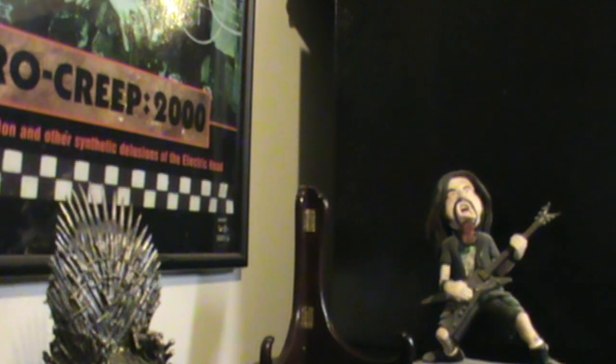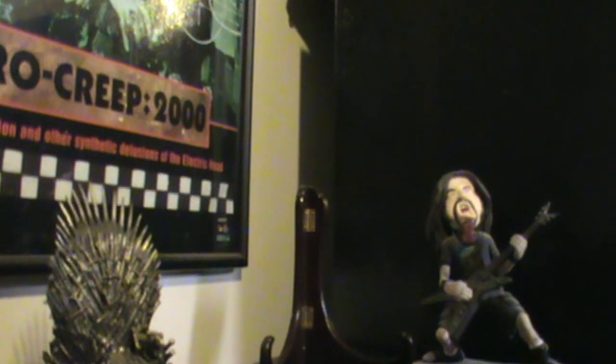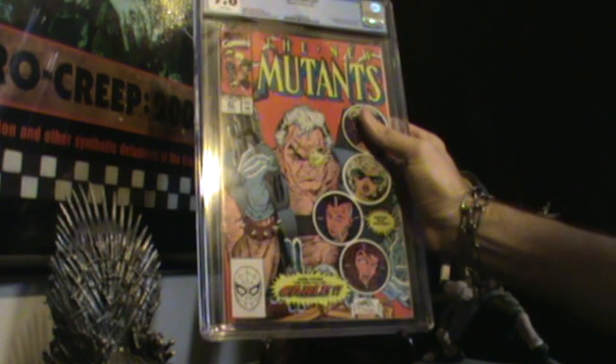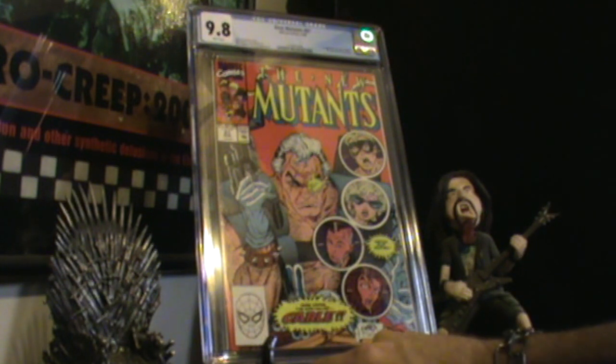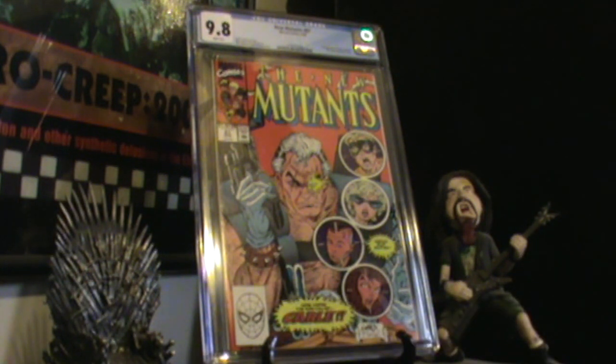Alright, so this is like a minor grail to me, just because I'm a 90s kid. I'm an 80s kid, but the 90s were my comics when it started. And this book was one of the main ones out that I could never get my hands on. And found this one on eBay. Some dude was selling off his collection. He had this one and a Gambit first appearance, X-Men 266. That one's getting graded right now. But this one came back 9.8 white pages, first appearance of Cable.